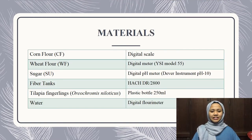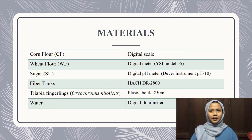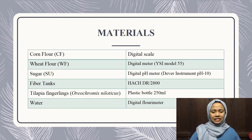Hello, I will present about materials and methods. So the materials that we need for this experiment are first corn flour, wheat flour, sugar, and also fiberglass tanks, and our animals are tilapia fingerlings, Oreochromis niloticus, water, a digital scale, a digital meter YSI model 55, a digital pH meter, HACH DR 2800, a 250 milliliter plastic bottle. And lastly, we do need a digital fluorimeter.